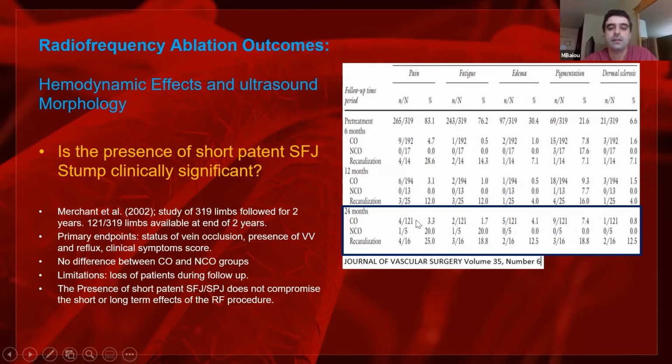They subdivided their patients into a complete occlusion group and a non-complete occlusion group, referring to the morphology of the SFJ by ultrasound. They basically found no difference in terms of clinical symptoms, pain, fatigue, edema, or pigmentation between the two groups. This study, however, was limited given the fact that the second group, the non-complete occlusion group, which is the most important group, the one we're studying, was actually a very small 5 patients only by the end of 2 years. So it made any statistical finding questionable.